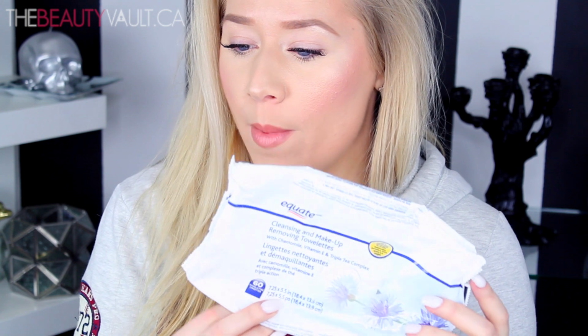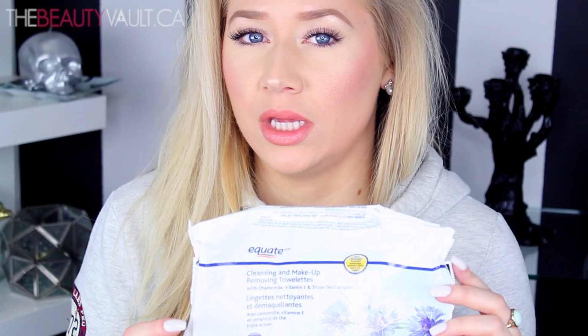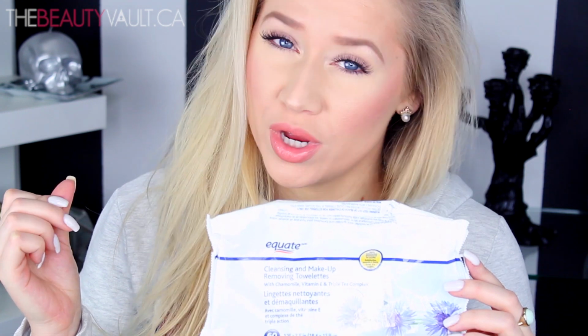I really like the Costco brand, which I'm out of, and I threw the packaging out. I also really like these Equate cleansing and makeup removing towelettes with chamomile, vitamin E, and triple T complex. I get these from Walmart and I get them in multi-packs, and there's 60 in each one. I think it cost me like $8 or something crazy like that. They do the job. They remove makeup really well. My only complaint is that they're just really moist.